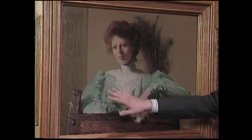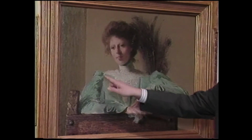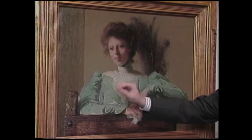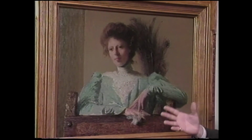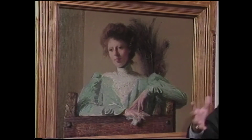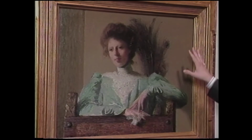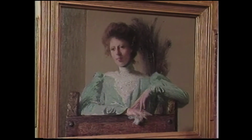tonality for it. This beautiful sort of blue-green of her silk dress, and you see how that's repeated here in the background, which takes off from that blue-green. It's a slightly different color, but all in all, it's this one sort of tonal, sort of not quite monochromatic, but very serene, peaceful picture, as it's enabled by this sort of cool one-color effect.